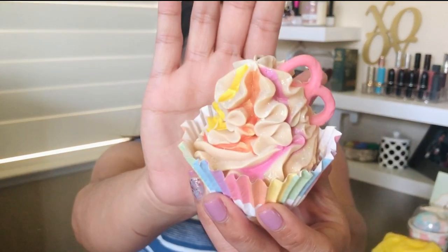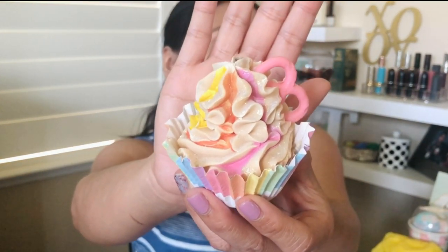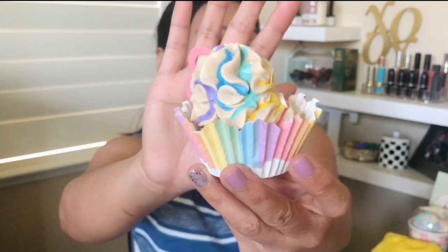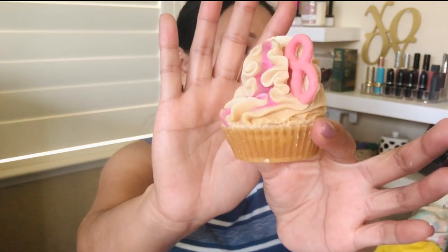I thought I would get another soap just to get a nice variety, and I couldn't resist. I think this is the best looking one that they have, their cupcake soap. Look at that. Super, super pretty. So they kind of frost their cupcakes by hand. It looks like they're baking when they're making these. So they have the cupcake container or paper, and then there's your little soap.